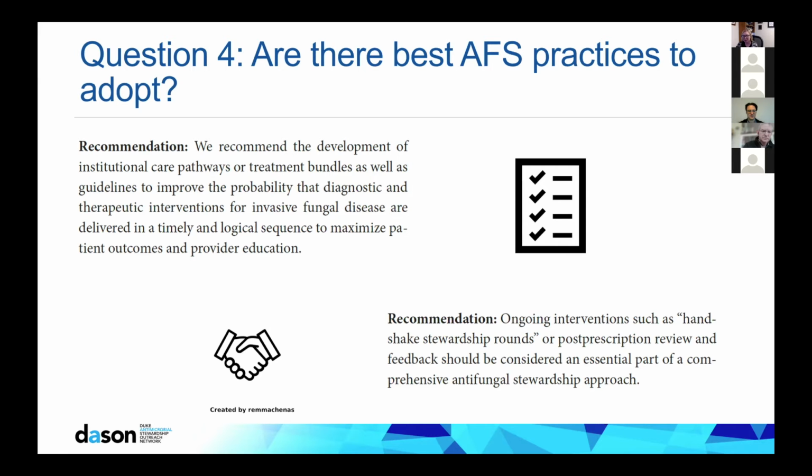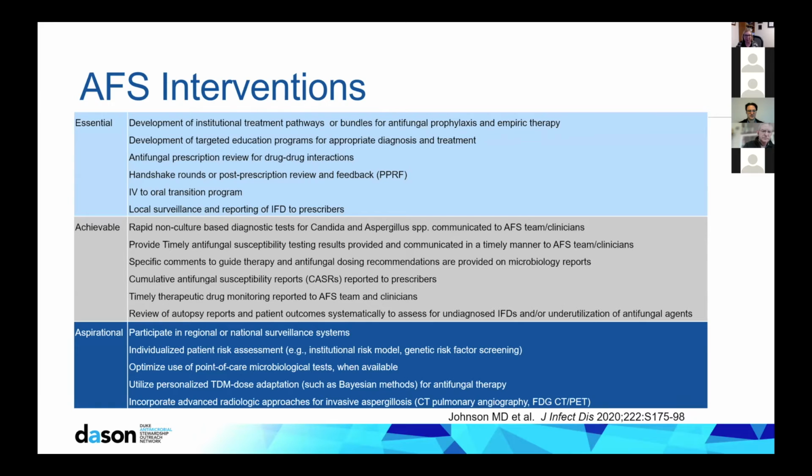Now, I could talk literally all day about antifungal stewardship interventions, but as we get close to the end of our time, I thought I would just highlight that Russ, Melissa, and I, along with the MSG leadership and others, had categorized these, and this is where we spent a lot of work on the elements that we thought were essential stewardship interventions to have a successful antifungal stewardship program, having achievable and then aspirational antifungal stewardship activities and goals. And I encourage you to look through these and reach out if we can answer any questions about or clarify any of these any further.